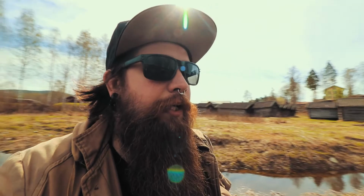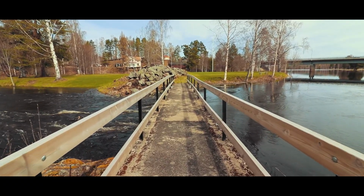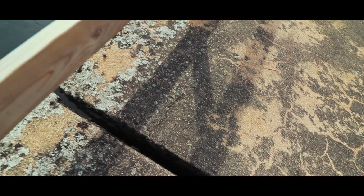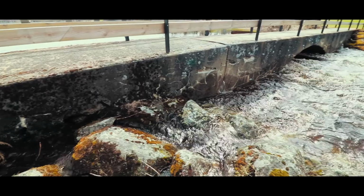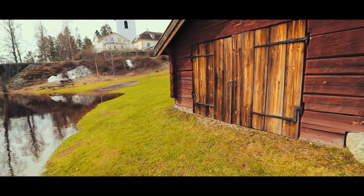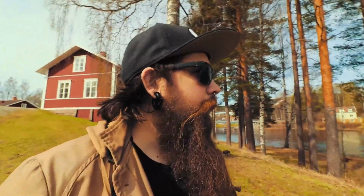Let's move on to the next flooded site, and I'll try to show you how much water it really is. We are at the next location. I'm gonna show you the bridge.